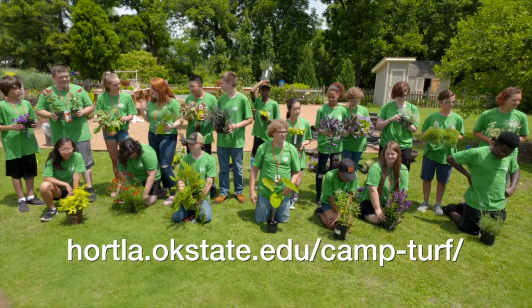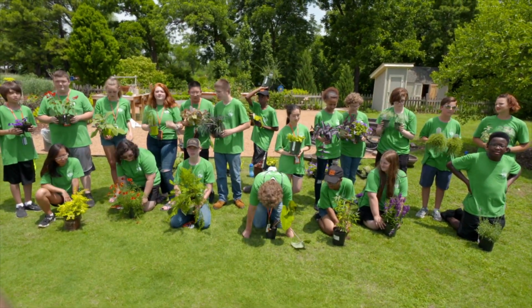Today's Camp Turf students will be putting together container gardens.